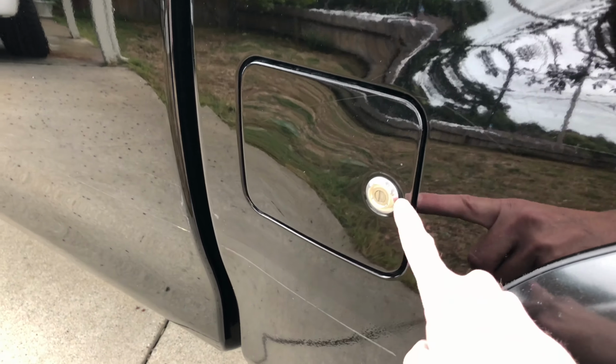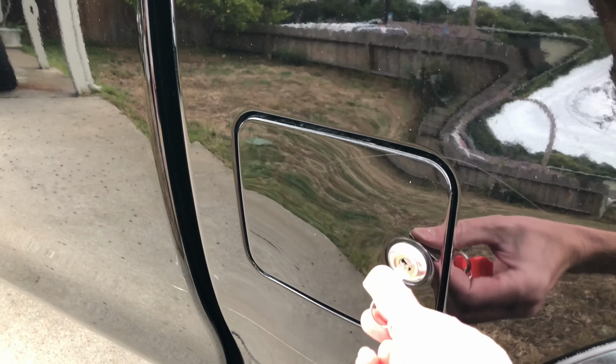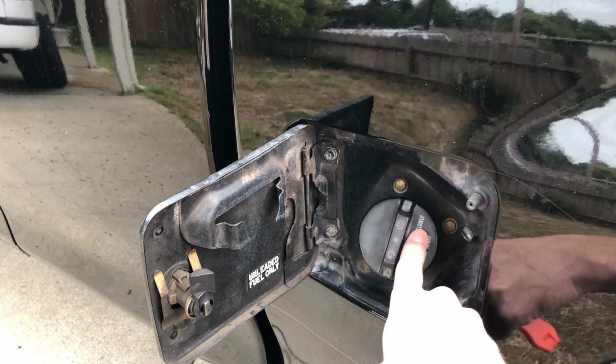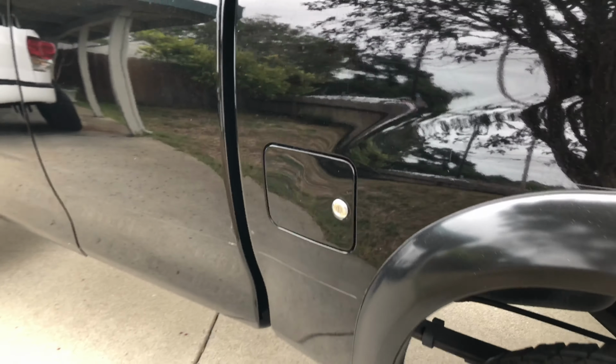A little ugly because there's like an actual lock mechanism on it, but I mean, does it get any better than this? It's the same key for the ignition. You just kind of put the tip in there. Just the tip. A little bit, and you're good. This way you don't have to mess with a key for the gas cap. The gas cap sits on here. And when you're done, you don't even have to put the key back in. It just closes on its own.